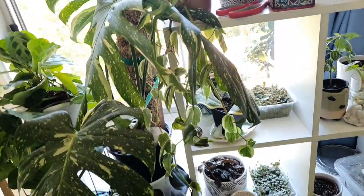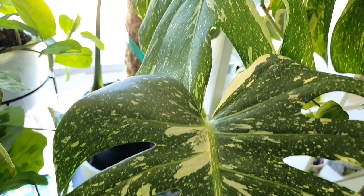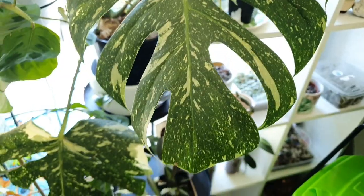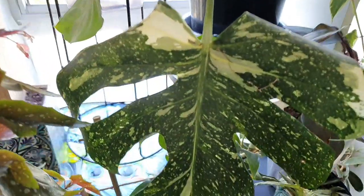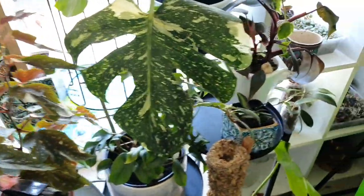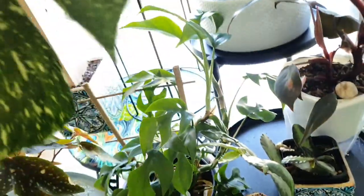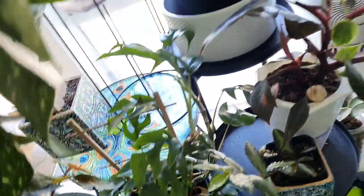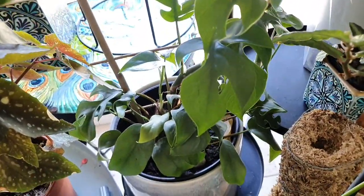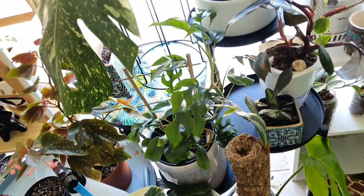There's another leaf hiding around the corner there, and it is just absolutely gorgeous. The variegation, look at it. Such a babe. In love with her. Hiding underneath her, I'm going to have to lift it up with a tiny finger, is a Rhaphidophora tetrasperma. It's doing really well. It's my original one. I have another one of these now that was a gift, and this is my OG one that is now quite large and doing really well.